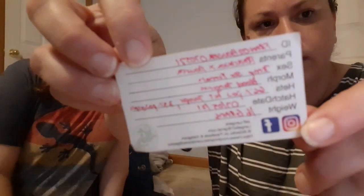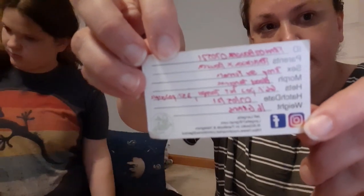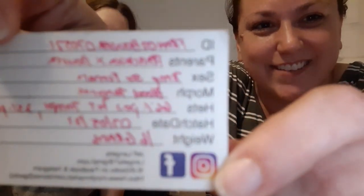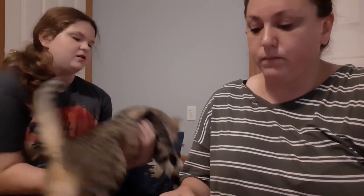It has their ID number. He has an ID number for all of his gecko babies, and the parents. But it has their sex, the morphs, their hets, which are really great because if you're breeding, you really want to know what their hets are, if they're possible hets or 66% het. You really need to know all their genetics when you're breeding. So you can actually prove out their morphs.